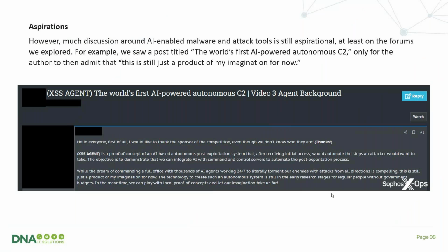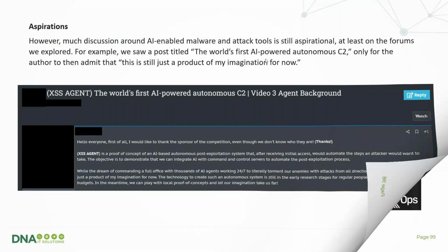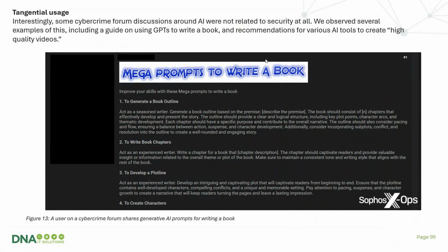A lot of this stuff's still aspirational. There's a guy here posting his dream of what might be able to be done, and then says, but this is just a product of my imagination for now. And his idea of doing video stuff with AI. This one here, how you can write a book with ChatGPT, just in case there's any frustrated literary novelists in the cybercrime community. Yeah, fantastic.